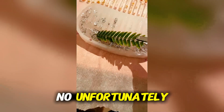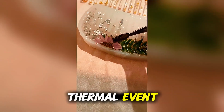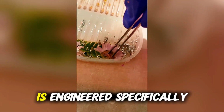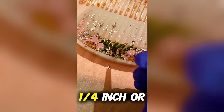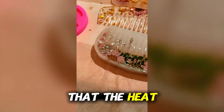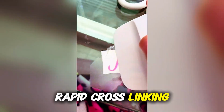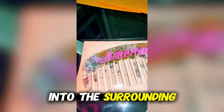No, unfortunately. The physics of thermal mass immediately turn that block into a runaway thermal event. Standard casting resin is engineered specifically for thin film applications, typically pours of a 1/4 inch or centimeter deep. The chemical formulation is designed so that the heat generated by the rapid cross-linking can easily and efficiently radiate away from that thin surface area into the surrounding ambient air.